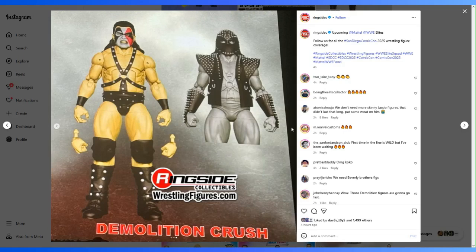Then we got Crush in his Demolition gear. For everybody who missed out on it, here you go. I was one of the fortunate few to get that. And again, this formula looks a little weird. He's got the right long legs, and they're not skinny, slender ones. They're the right size. It just looks like this whole image is kind of off. Hopefully, they've got a better torso, bigger arms for him, because this formula, just like Fatu, is not a great combination of parts for Crush.